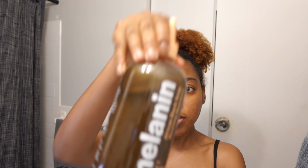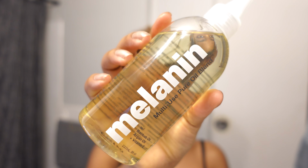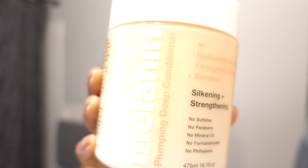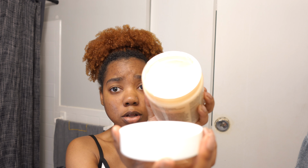So I got her shampoo, the oil, the leave-in, and her brand new product, which is the deep conditioner, which I'm really excited about. I heard great things about this. I think out of every product, this was the expensive one. I think this was like $30.